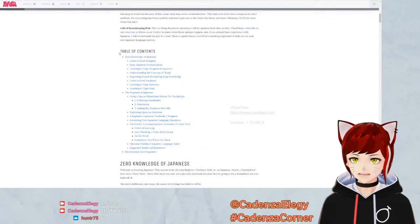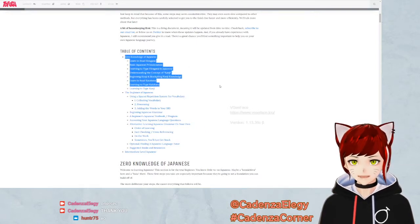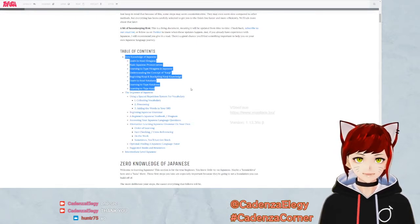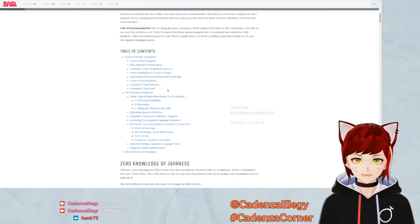So over here is a table of contents. I can just go through each element, because this actually is pretty straightforward. Like the zero knowledge of Japanese, this segment over here could probably be completed within 1 week for anyone that's new to studying Japanese. Probably 1 to 2 weeks.